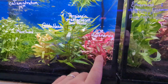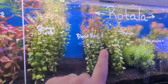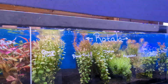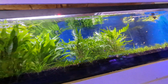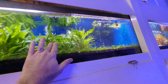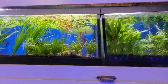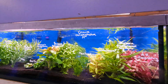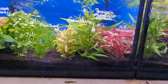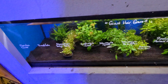You got a high-tech tank. These are the colors to go with here and here. Even these will turn red in a high-tech tank. Which one? Pinatifilata, we have, well, this thing? Yeah. I can't even say the name, but I know what you're talking about. Really pretty.